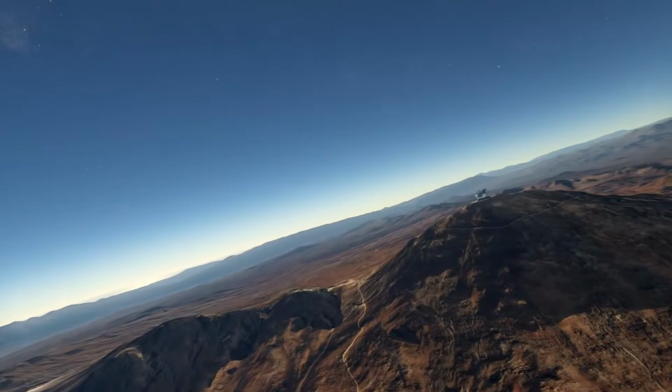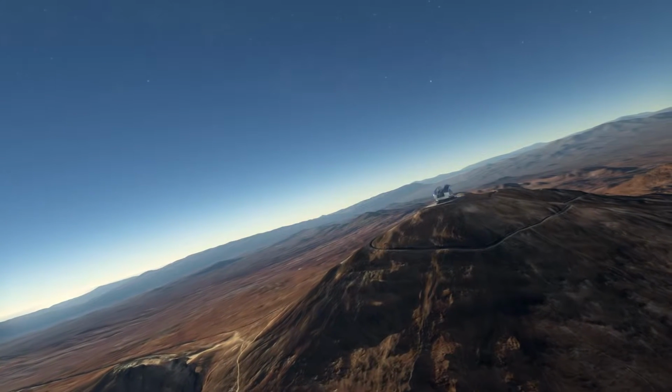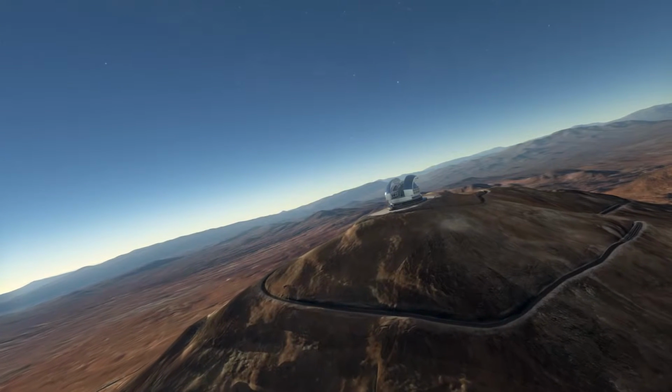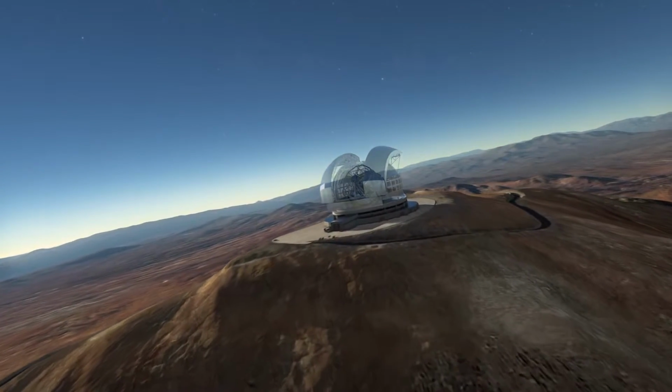Now, ESO has awarded the biggest contract in ground-based astronomy to build the E-ELT dome and telescope structure. So it's a good time to take a look at what the E-ELT will be.